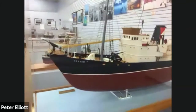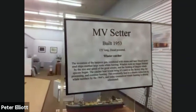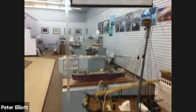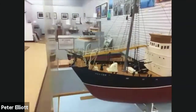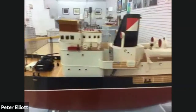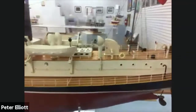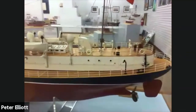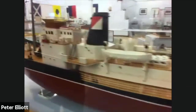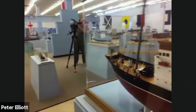This ship was a whaling ship, right? The MV Setter? That it is, yeah. That's the one that would actually hunt and kill the whale, and then it would be towed back to the factory ship for processing. Again, an ugly trade, but a well-built ship, because the conditions in the Southern Ocean were very unpleasant indeed, so they had to be tough ships. This one's tough and fast.